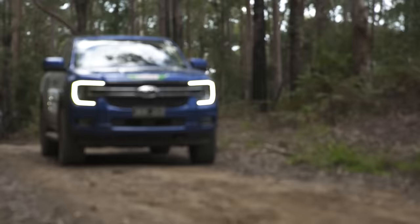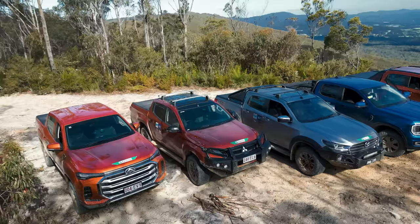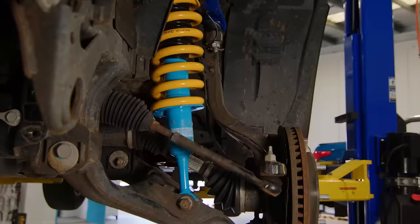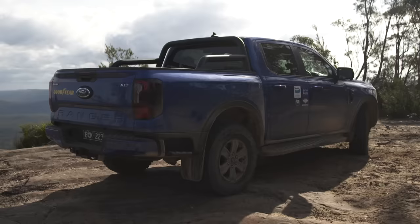So, with the Ranger and the new versions of these utes that come out with this tech, it can be an advantage to do all the mods at once from new. Get your canopy, your lift, your tyres, bar work done, and calibrate the sensors once to save money and the stuff around of doing it every time.